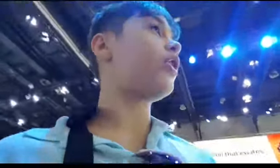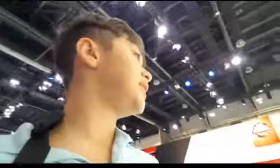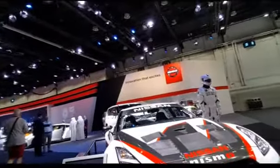Oh, my goodness. We have a GTR. Then we have the Nismo. I'm sure you know what this looks like. There it is. Oh, there's the Liberty Walk edition. This is made by a person. You can tell it's a drift car. The front has more camber than the rear. Looks insane. There it is.